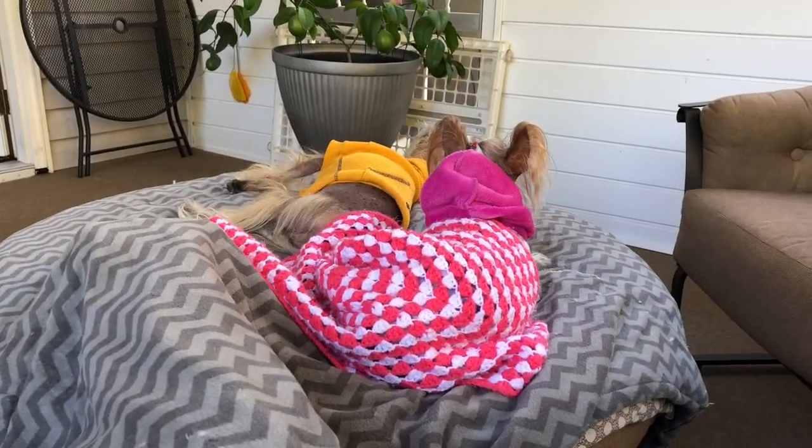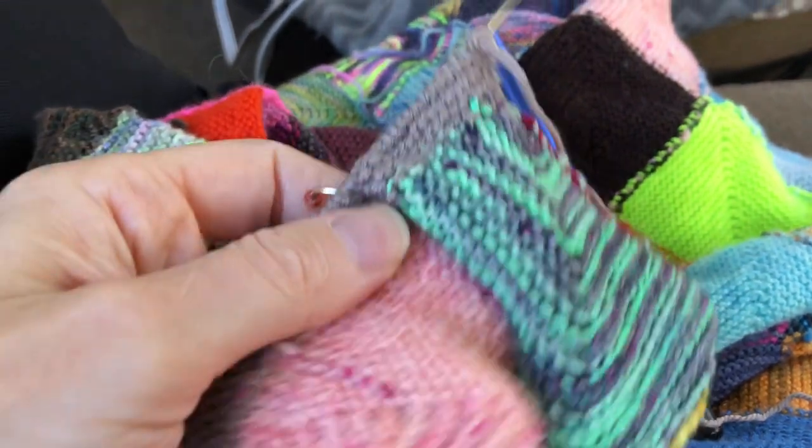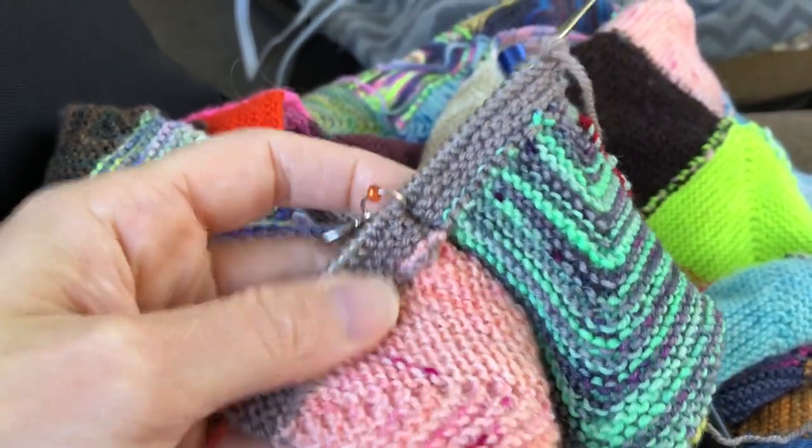We're just sitting on the porch. Puppies have their heated blanket, Bella has her afghan, and I'm knitting my Cozy Memories blanket. This will be the first square for the day. I might try to do 2.